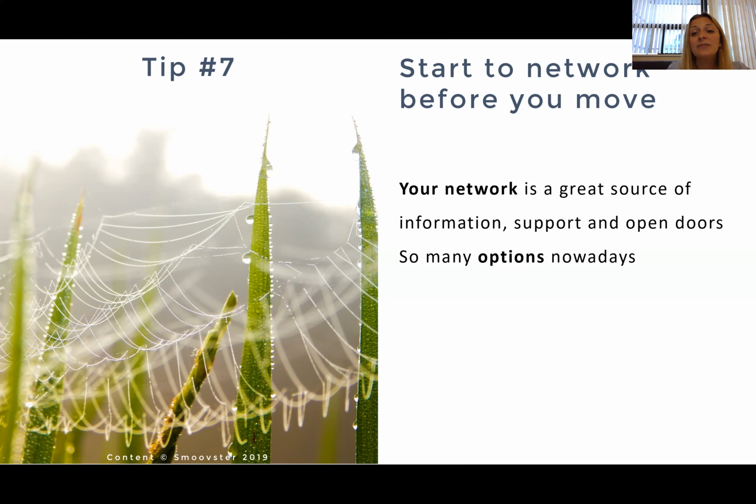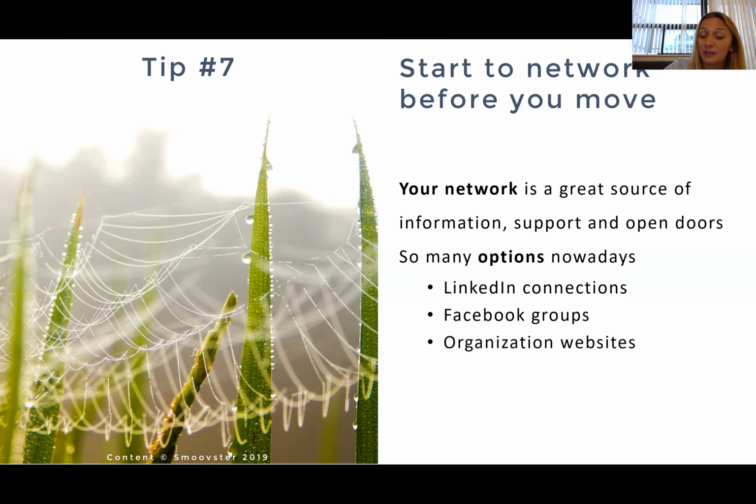Luckily, we have a lot of options nowadays to create our network. You can connect with people on LinkedIn, you can join groups on Facebook. You can go to organization websites where you can find jobs or where you can find volunteering opportunities and so on. You can go to recruiter websites and sign up there. There are very, very many options of how you can increase your network even before you move.